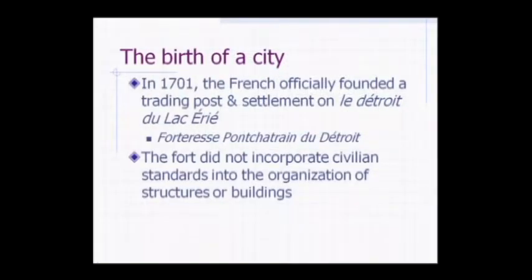Now, the fort did not incorporate civilian standards into the organization of structures or buildings. Basically, they used a military mindset, not a civilian mindset, building the structures inside the fortress. This would create a mindset that would drive development in the city for the next 100 years.